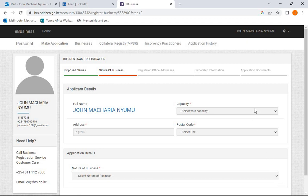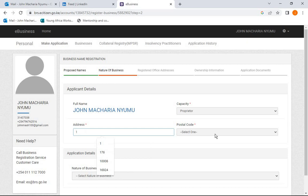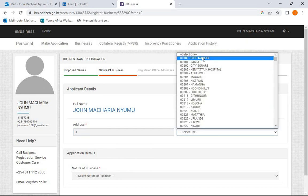Then you come to the nature of business. Your capacity: only 2 people can register a business name. It's either you as a proprietor or as a lawyer. If I'm not a lawyer and I'm registering a business for any other person, I have to use their eCitizen account directly. So I'll select proprietor, put your address here, your postal code.